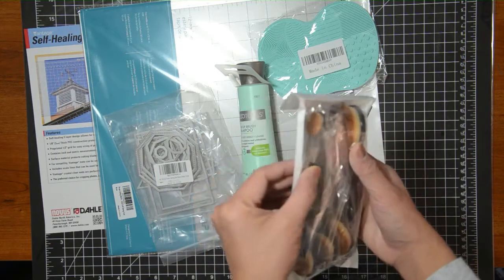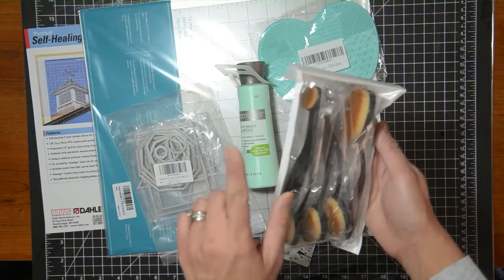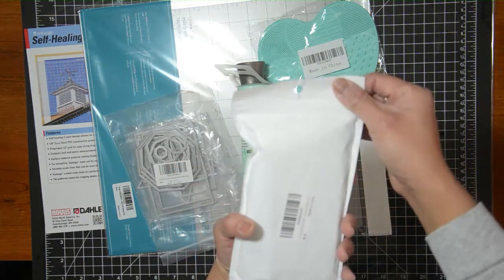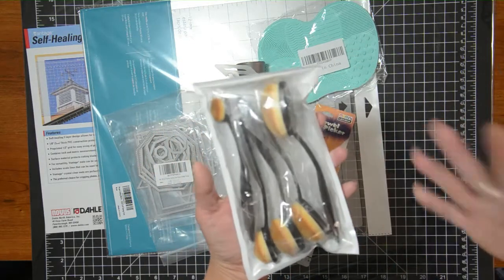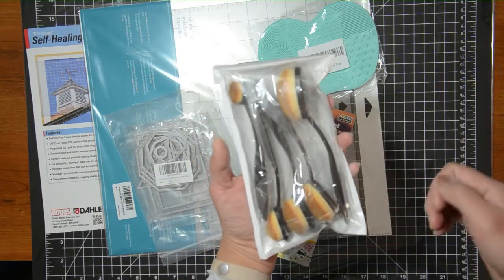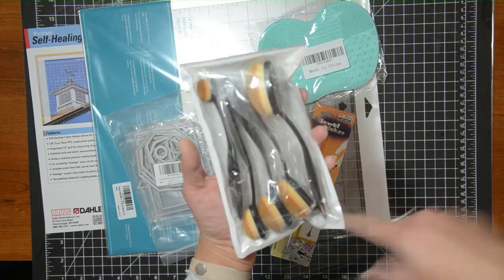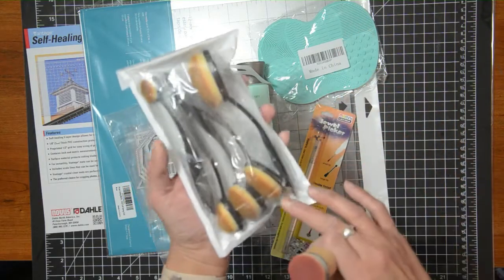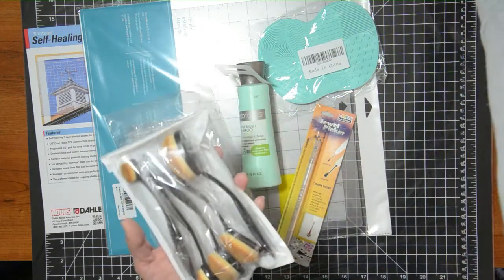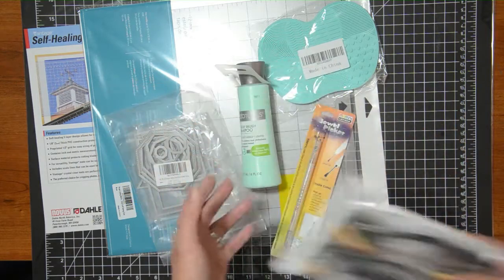And this is actually, according to my daughter, a makeup brush, but this specific one could be used for crafting. And so I'm seeing if it works. I've never used it. I do like my Distress Ink blender, these ones right here, but I feel like maybe this one will work better for certain projects, especially if I'm using stencils. So we'll see. So I got that one.